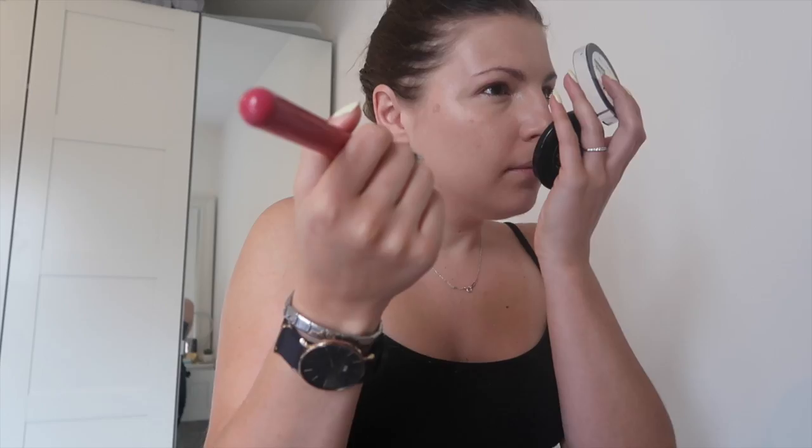I just realised I forgot to use the Smashbox primer water. I'm going to use it now. I'm going to slightly powder using the NYX No Filter stuff that I showed you before. This stuff smells weird. Where's the brush?